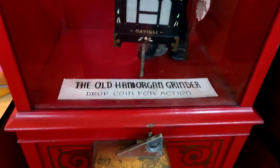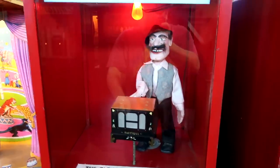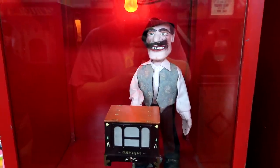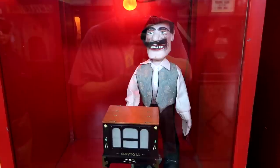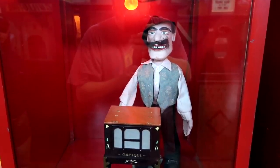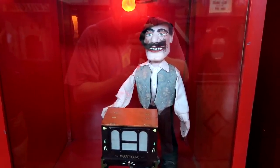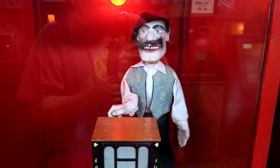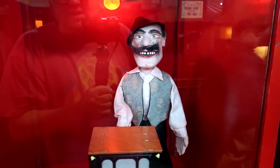It's an old hand organ grinder. Drop coin for action. So you're gonna, oh, grinding the organ. Very slowly grinding the organ there.